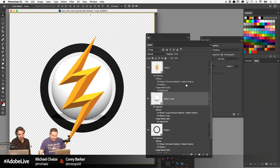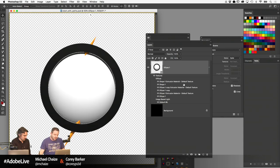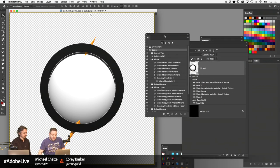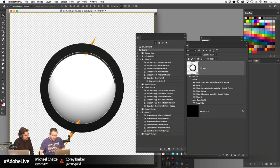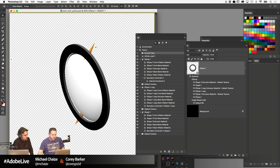So now I've got those three objects. I'm going to select the top one, hold down the Shift key, and select the bottom one, so all three layers are selected. Simply press Command or Control E, and it's going to merge them all together, and align them all together, as you can see right there. So now we've got to reposition these elements in relation to each other in the same scene. If I grab my current view, once again, I'll rotate this around. So there are the elements. Now we just have to reposition them. I'm going to leave my angle right about here.